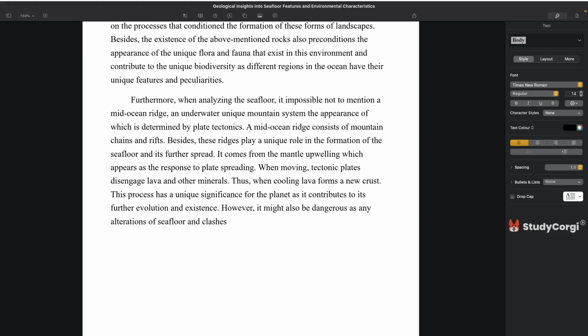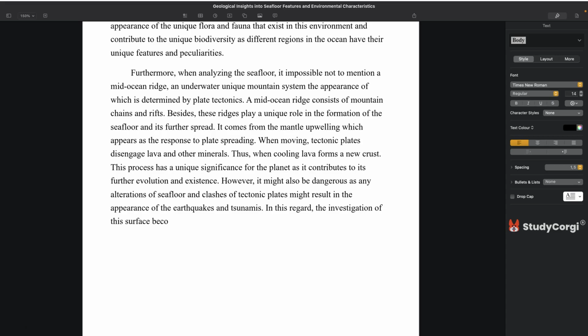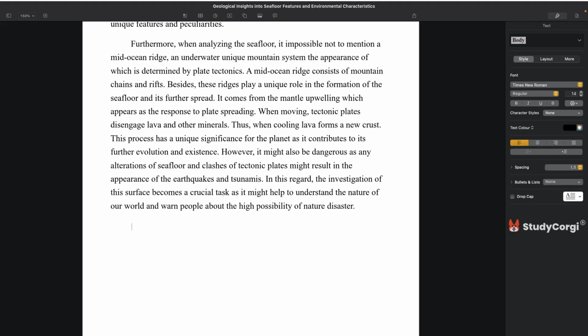However, it might also be dangerous as any alterations of seafloor and clashes of tectonic plates might result in the appearance of earthquakes and tsunamis. In this regard, the investigation of this surface becomes a crucial task as it might help to understand the nature of our world and warn people about the high possibility of natural disasters.